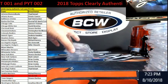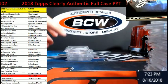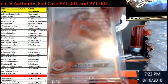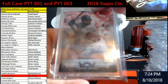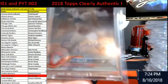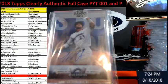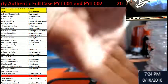All right, I got to reach here. Reds, Stephens. Arenado, Phillies, out of 99. Castillo, Reds. Santana out of 99. Allen, Indians. And the first one was Broxton. Try to pull it up. There you go. That is our case.